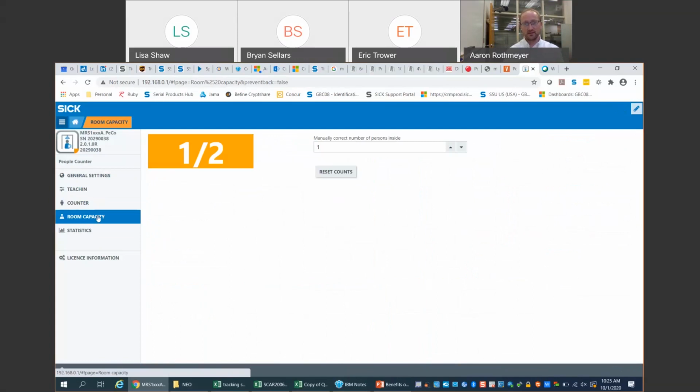And so that value can either be displayed on the screen or we can use digital outputs to signal some kind of indicator, like for example, a light. We can use, say, red to say capacity has been reached, 2 out of 2, no more people can come in. We can use a yellow light to show that we're getting close to capacity. And we can use a green light to show that the room is empty, for example. And that's all pretty easy to wire up, actually. In a second, I'll jump back and show you what that looks like in the presentation.